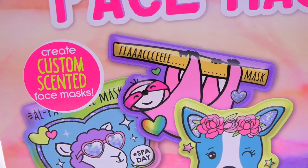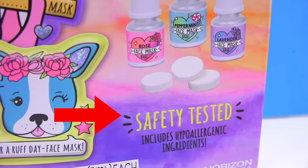So my verdict on this face mask kit, I really have to slow down to keep saying that, is that it is, in theory for me, better than the LOL Surprise. Reason being is you get more items in terms of the scent and base. And not just that, but the box clearly says hypoallergenic products. So if you had to choose between the LOL Surprise and the animal one with the puns and the bags that are way easier to access, honestly, it feels like the animal one is more of a hit for me.